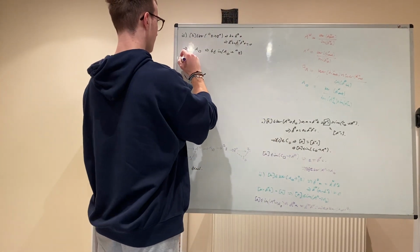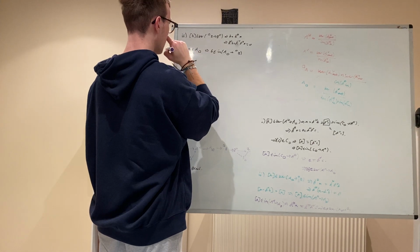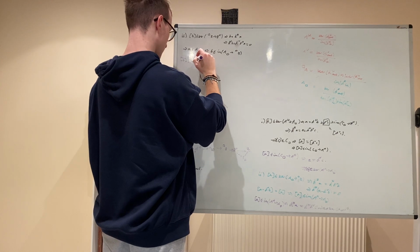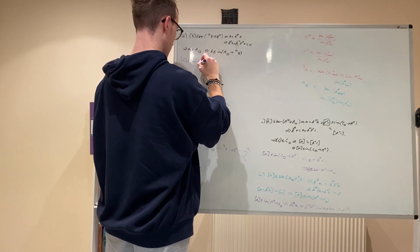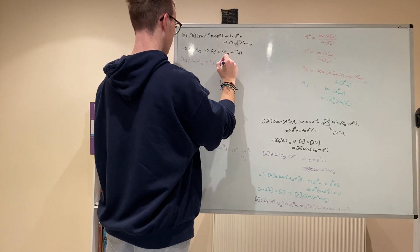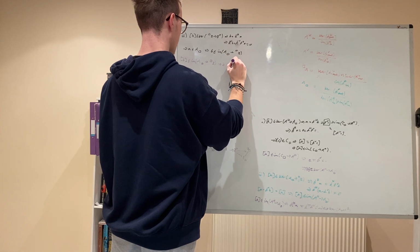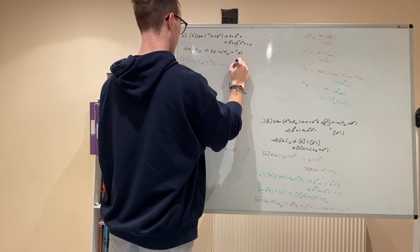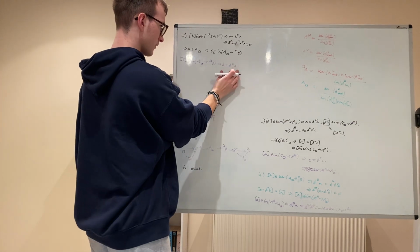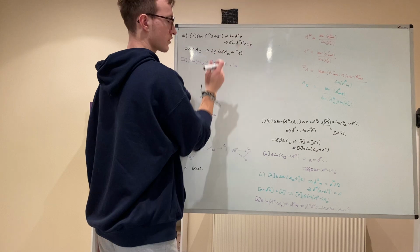So let B be in the image of our map from here to here. What does this imply? This implies that B is equal to dH of some A, and that's all we need to show that it's in the kernel.